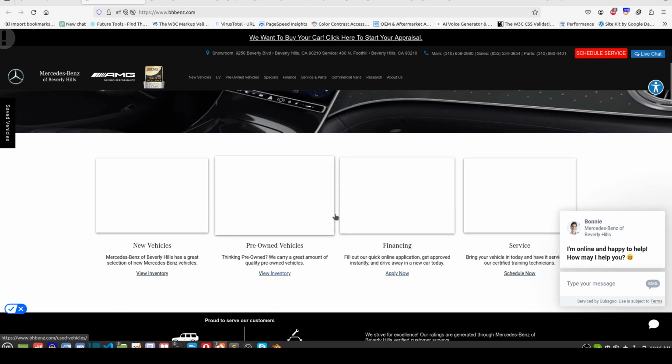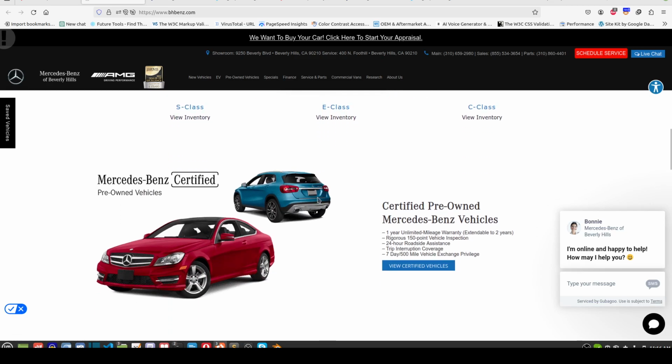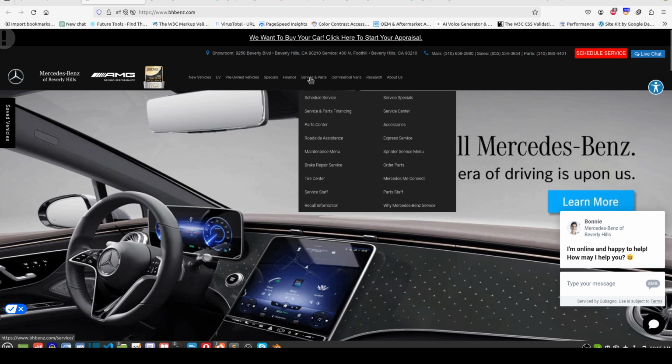These images here are not even coming through. These images here are not coming through either. So we've got a bunch of images that are not coming through. If we go to, let's see, service and parts, schedule service, parts center. Let's see what the parts center looks like.